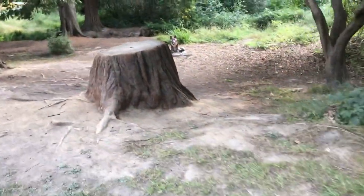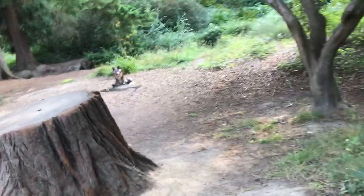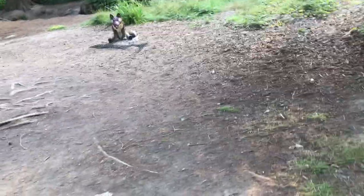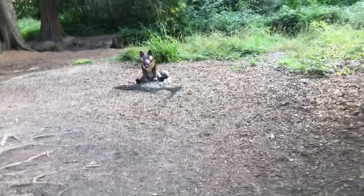It's a bit slopey. Can you hold your hand? There we go. Whoa. It's the fox.